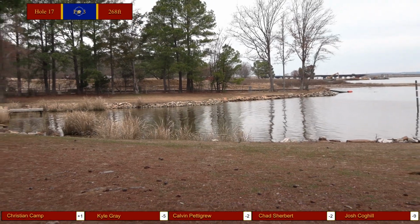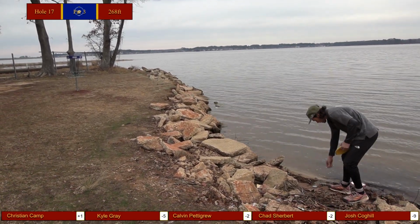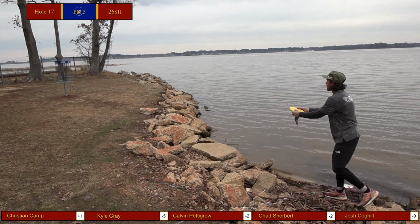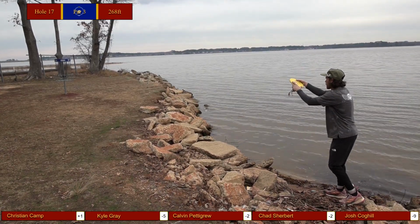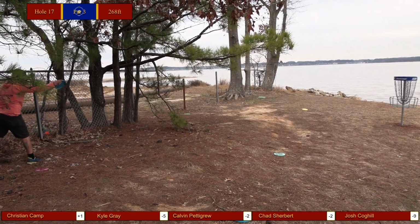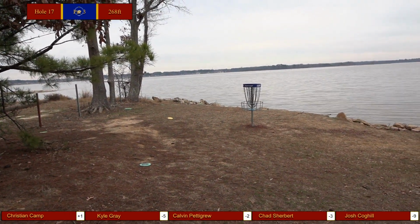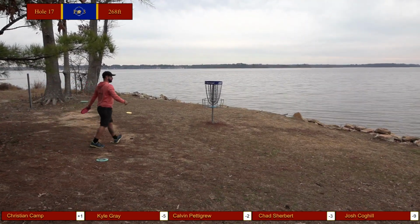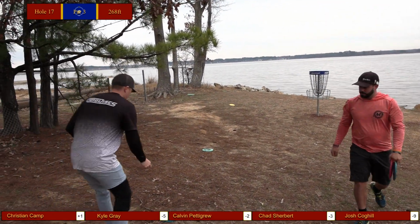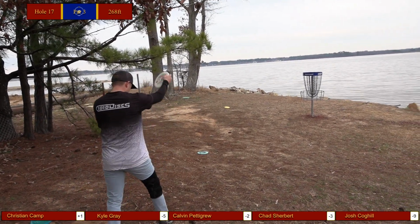Chad ending up just outside the circle, up against that fence, though. Pretty unfortunate footing from there. Christian to save the par from here. You see his disc just floating right there. Oh, unfortunately, not committed enough on that one. Chad nice and committed on that putt. If that didn't go in the basket, that was going to go way long. Great accuracy displayed there. A lot of geese around here, as you can clearly hear.